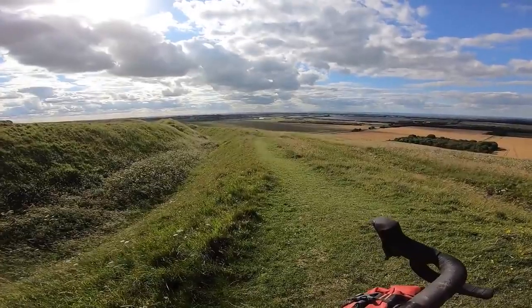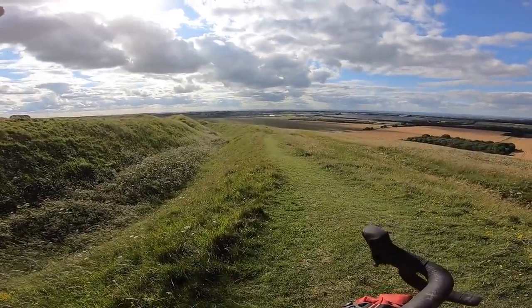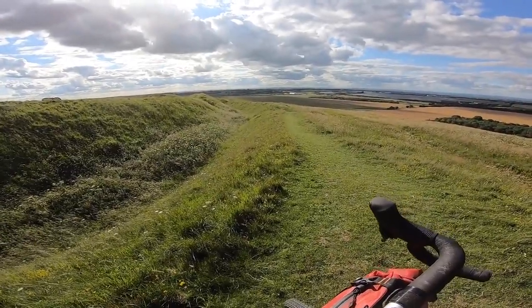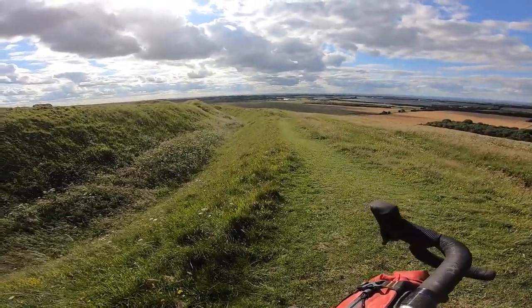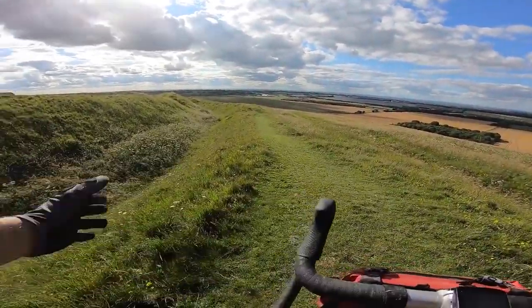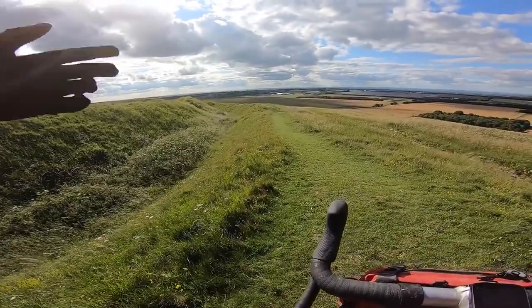And they were only active for a few hundred years. The Iron Age hill fort period, I mean, you could say it was cut short by the Roman invasion, but still, they weren't active for long. Some of them got reused in the post-Roman period.